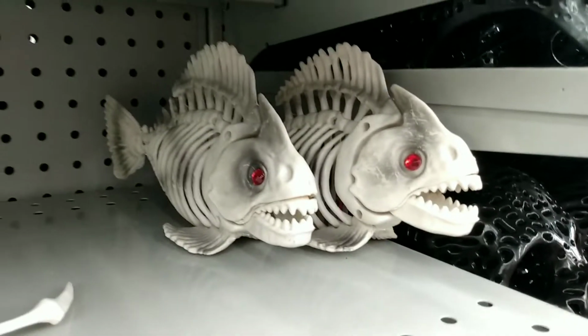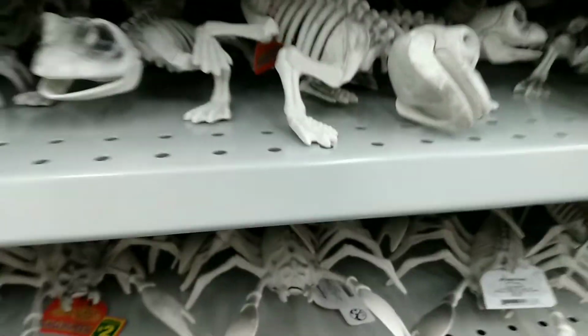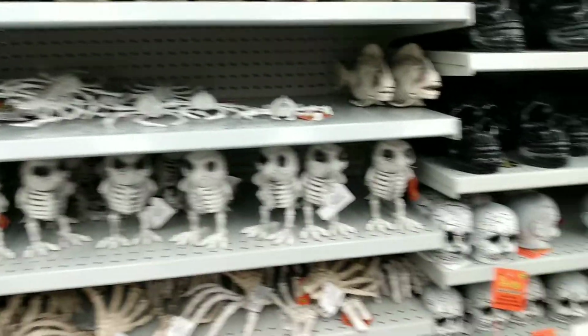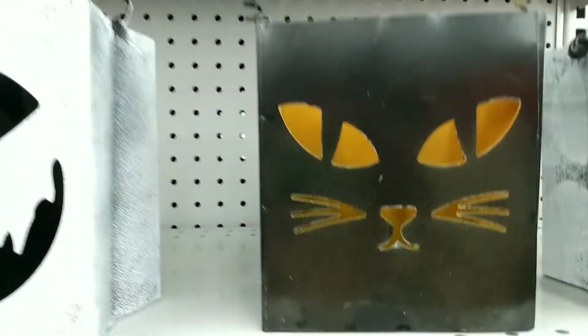Skeleton fish, which I've reviewed previously last year on the channel. Skeleton owl, skeleton claws, skeleton spider, which is completely inaccurate. Skeleton snakes, skeleton scorpions, skeleton frogs. All crazy kind of skeletons that you can choose from for your haunt for this year. Not to mention I passed by this stuff earlier, but you do have these metal tins, which I'm sure you could put a candle in. It's going to project that image of the ghost or the jack-o'-lantern, or in this case the cat's face. Really cool stuff this year for Halloween.